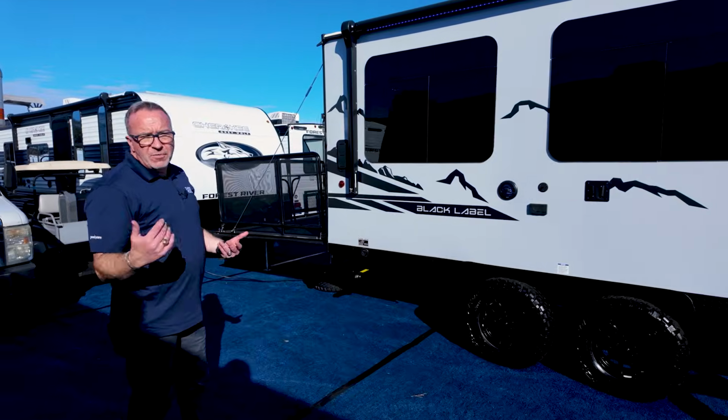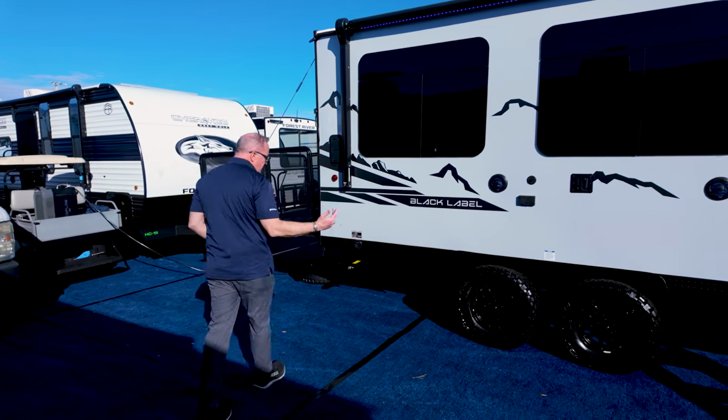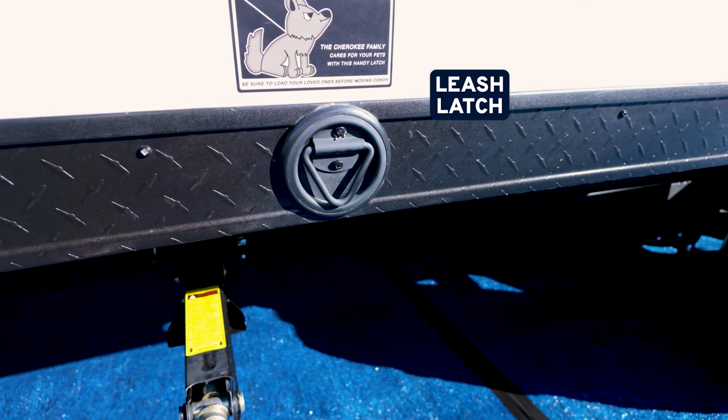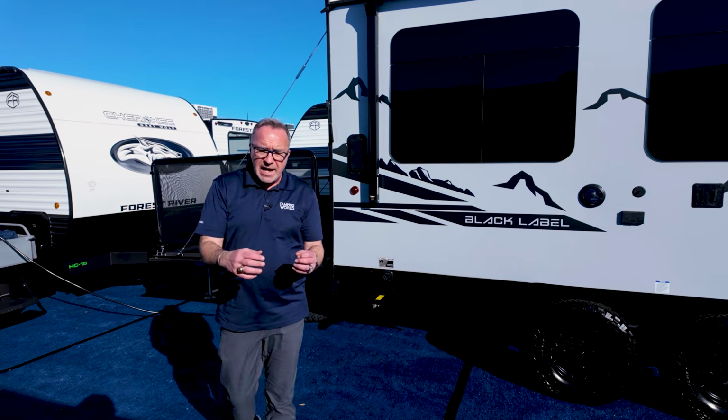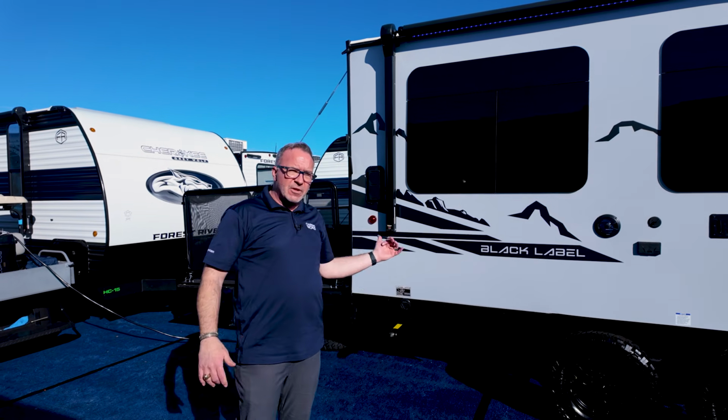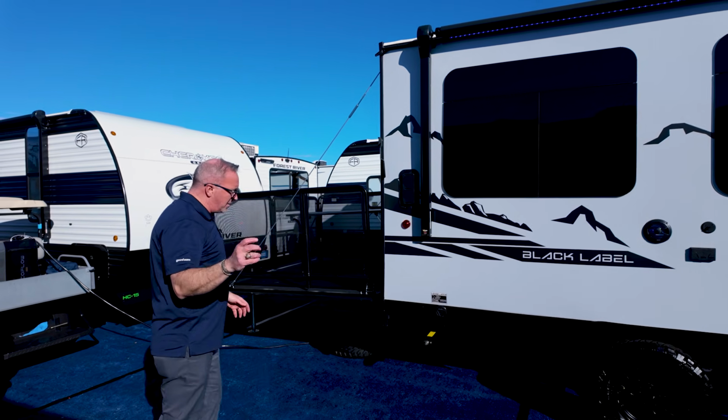Now, Forest River is also big on the pets. They know that your pets need to be secure at the campsite, so they even give you these little leash latches. These are welded to the frame. So even if you got little Fido or if you got giant Rufus, neither one of them's gonna break that thing. Trust me, they might break the leash, but that ain't on me.